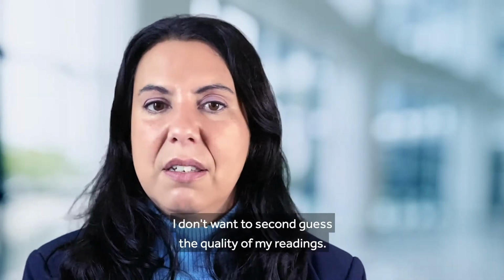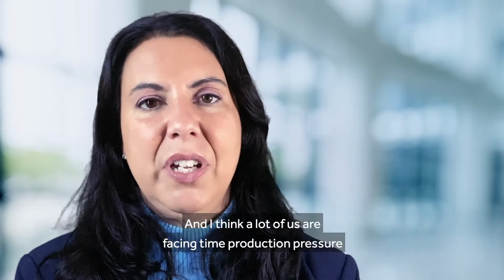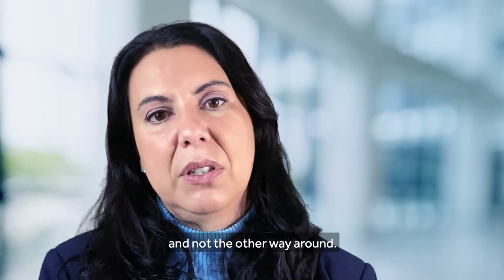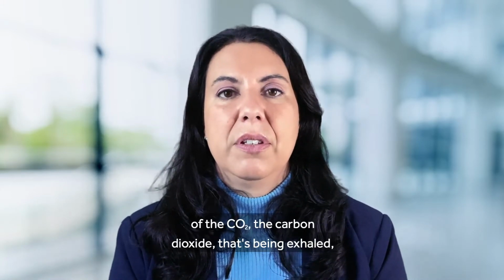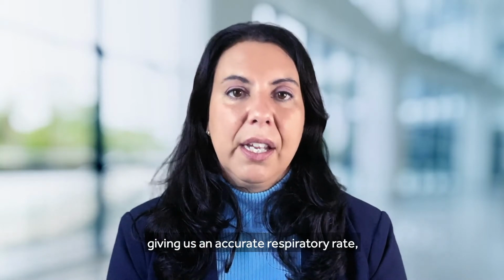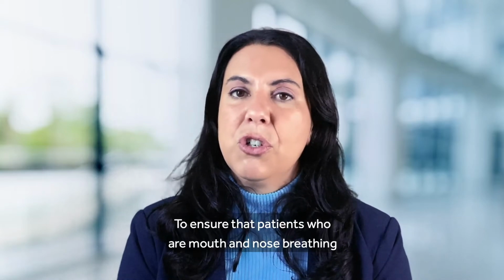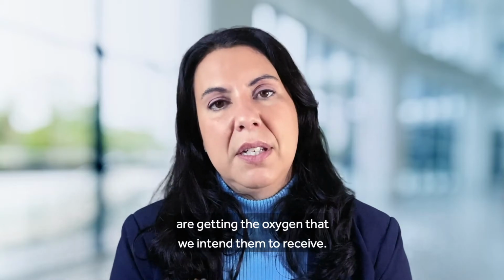I don't want to second guess the quality of my readings. I don't have time for that. I think a lot of us are facing time and production pressure, and we want technology we can count on. We want technology to work for us and not the other way around. Their sampling lines offer an accurate representation of the CO2, the carbon dioxide that's being exhaled, while at the same time giving us an accurate respiratory rate and ensuring the quality and the quantity of oxygen delivered is indeed accurate, to ensure that patients who are mouth and nose breathing are getting the oxygen that we intend them to receive.